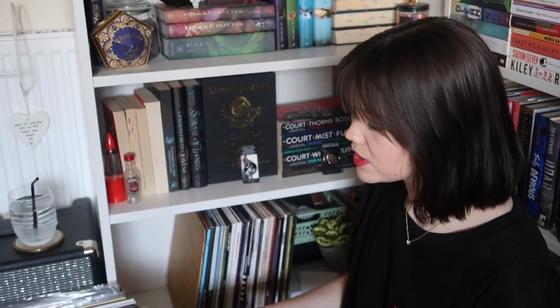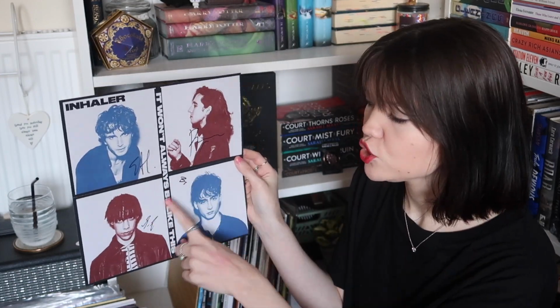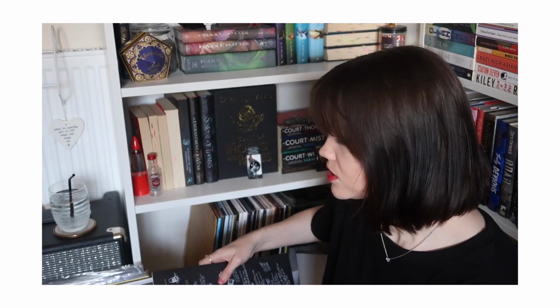This came with a little 7-inch, which again I'll get to at the end of the video, but it also came with a signed poster, which is the original cover. This is what the regular vinyl looks like, and it's signed by each of the band members. I saw Inhaler in this and they were stunning. I'm seeing them again this month and I'm just so hyped.